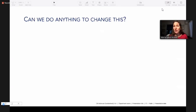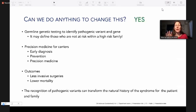And can we do anything to change this situation? We certainly do. We have a lot to do, but most of all, just think that if we are able to detect a germline mutation in our patient who belongs to a family that clearly looks like a high-risk family, we will be able to transform the natural history of the syndrome for the patient and for the whole family. And we have fewer deaths in those families.